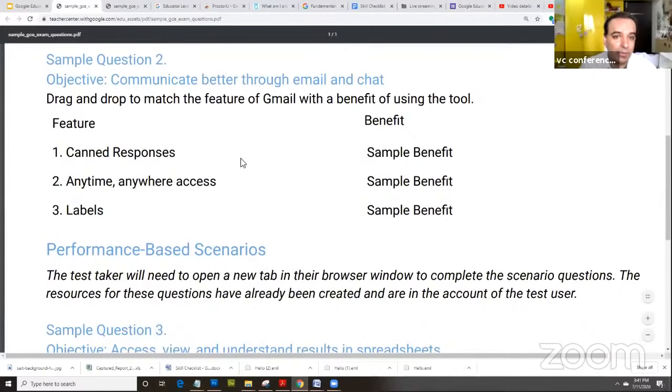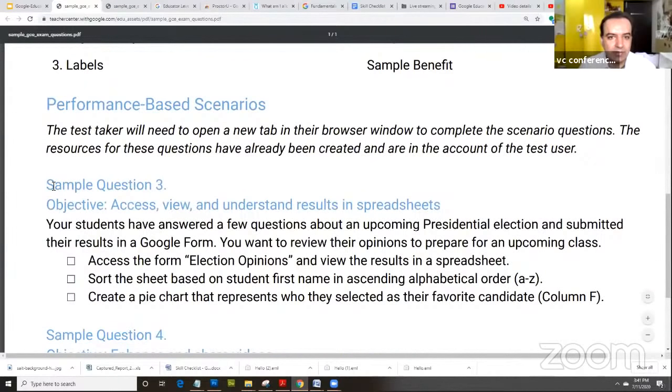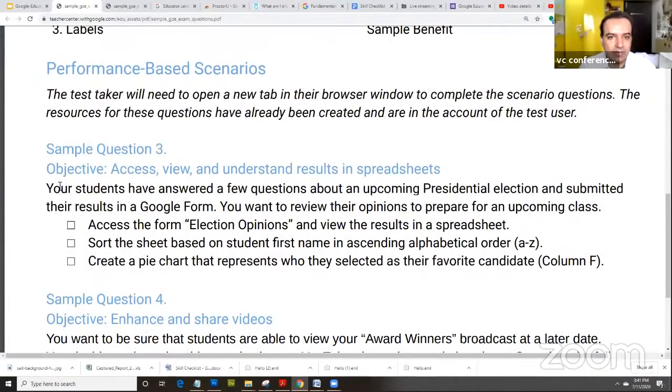Now, the performance-based scenario which I was talking to you about. What it does is it gives you a scenario. Your students have answered a few questions about an upcoming presidential election and submitted the results in Google. You want to review the results in a spreadsheet, which all of you know. Then sort the sheet based on student first name. So again, one practical task. And the third task is to create a pie chart that represents who they selected as their favorite candidate.